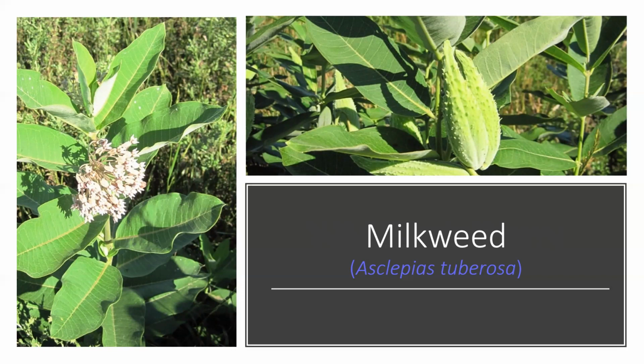Animals are not going to naturally seek milkweed out. This is not a plant that they flock to. This is not a desirable plant for them. The only time we tend to see animals eating milkweed is if they've been forced to due to lack of other desirable forages available. So making sure that your goats and sheep have access to plenty of desirable forage will lessen the chance of poisoning from milkweed.